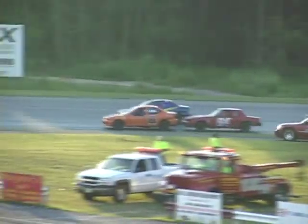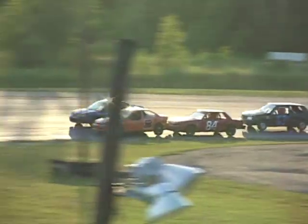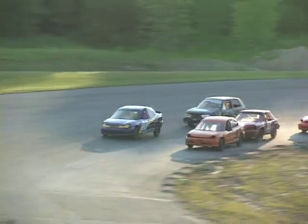3rd qualifier for the Bombers lined up and ready to go. Paul Baker, April Bordeaux, row 1. They'll pace the field. Green flag is out.